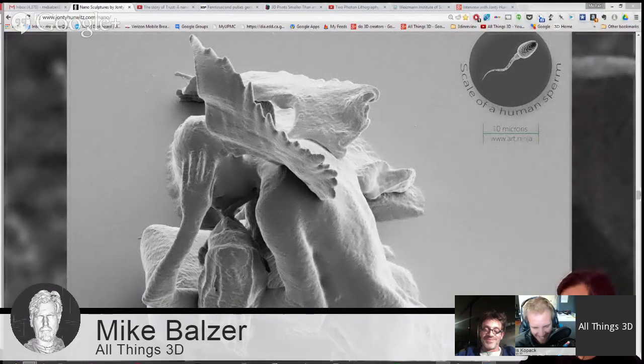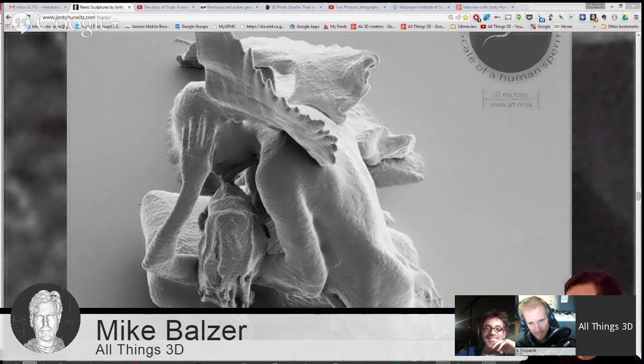Okay, so let me jump back to another scale representation. You have the scale of a human sperm up here in the right-hand corner compared to yours. And this is the reference, and you show 10 microns. So even though that, we have details here that are less than a micron. It's insane. I'm estimating that some of the finer features are in the nanometer range, 300 nanometer range.